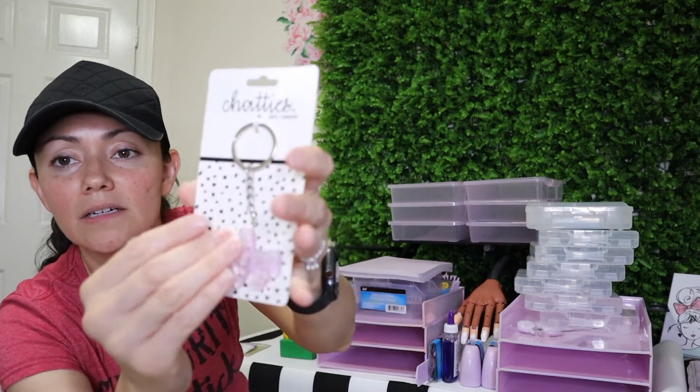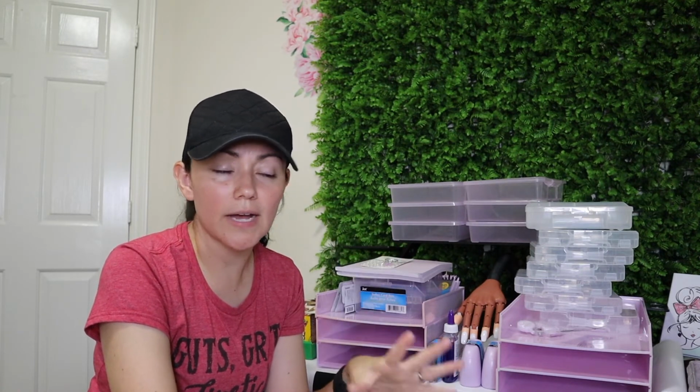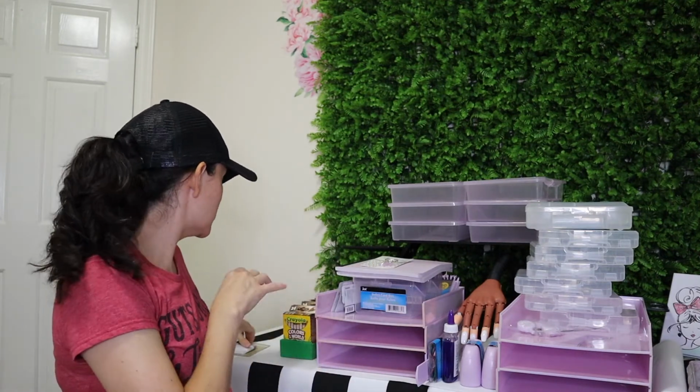Let me see, it's gonna focus. There you go. It's a little unicorn that'll match my lesson. I'm gonna do the unicorn lesson again, y'all. I totally forgot about all the unicorn stuff that I bought last summer to use for this. And then the end of the school year was something else. It was totally something else.